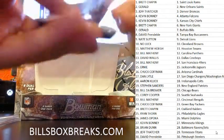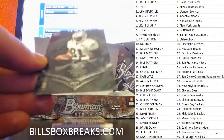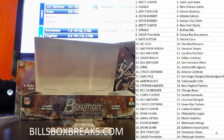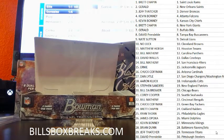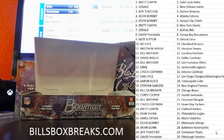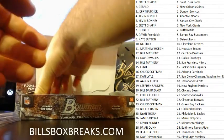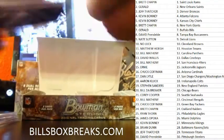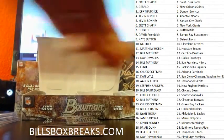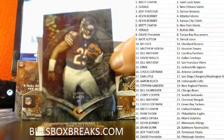Second pack. Smallwood. Coleman. Shaq Evans. Next one for the Saints, Brandon Coleman. And Eric Ebron for the Lions. Pack number 3. Derek Carr. Michael Sam. Carry out of 50 for my Bears.